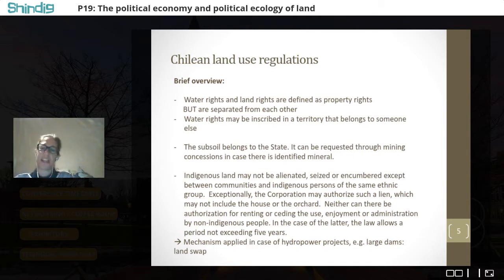And what I already mentioned is that land has been protected since 1993 with a new law. So it can no longer be alienated, seized, or encumbered except between communities and indigenous persons of the same ethnic group, but exceptions can be made. The National Corporation for Indigenous Development can authorize a swap between private and non-indigenous persons and indigenous persons. So this is what happens when hydropower projects enter indigenous territories, that they actually swap land. This has happened, for example, in a huge dam constructed in southern Chile in 2004, where they swapped a lot of indigenous land that should be equal, but evidence shows that it's not, to actually realize the project.